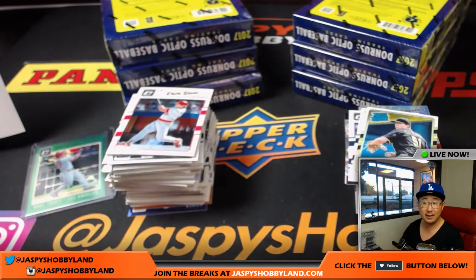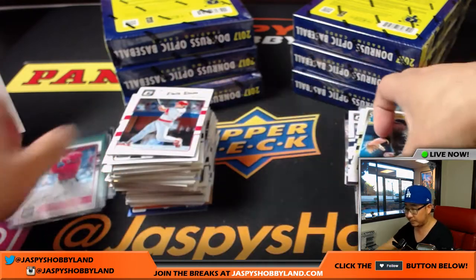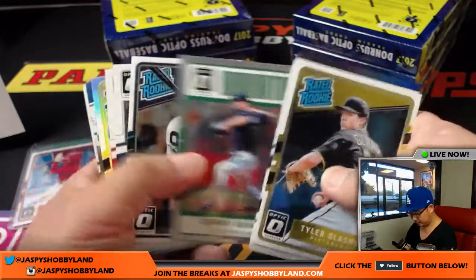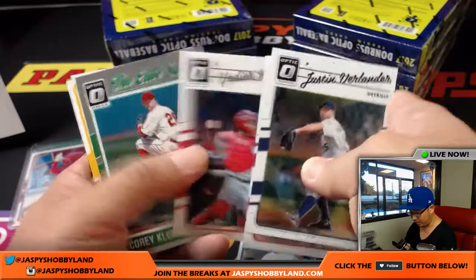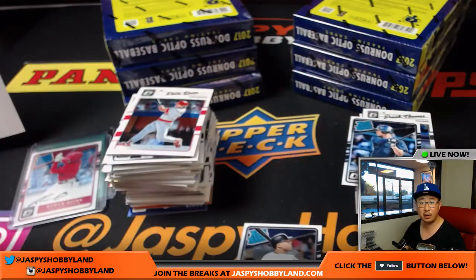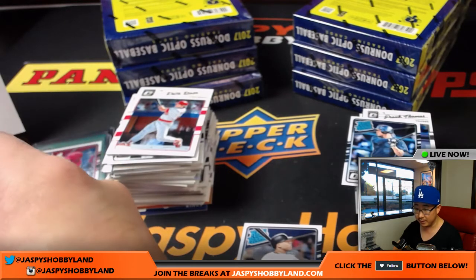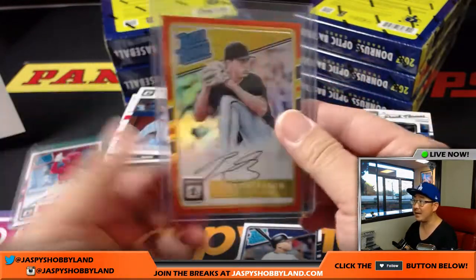Rated rookie autograph, Roman Quinn. That'll go to Thad with the Phillies. More Aaron Judge for Ziggy. It's another $20 right there for Ziggs. Tyler Glasnow. Is this a hot box maybe? Tyler Glasnow, Pittsburgh Pirates on card rated rookie autograph. Sherry with that one. So Pennsylvania team's hitting. That is 17 out of 99.